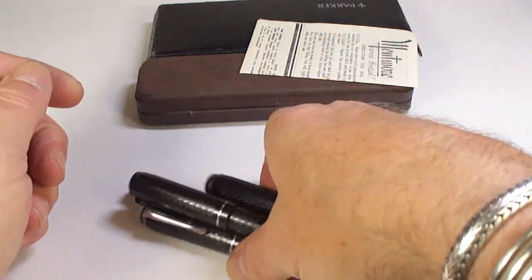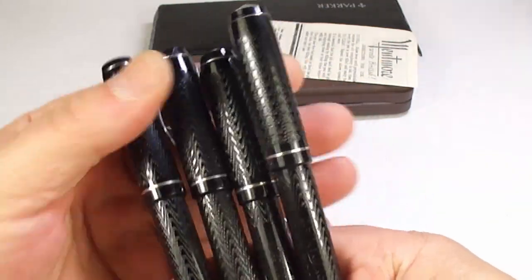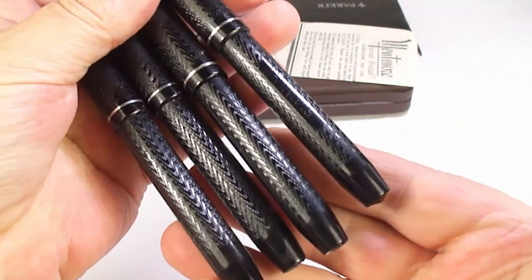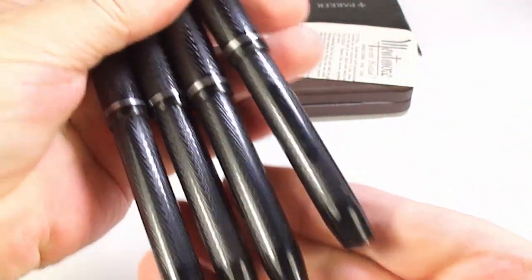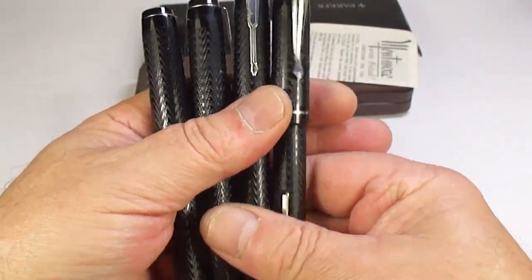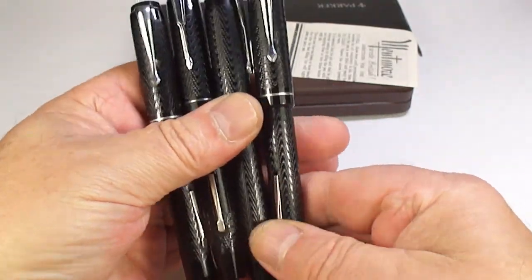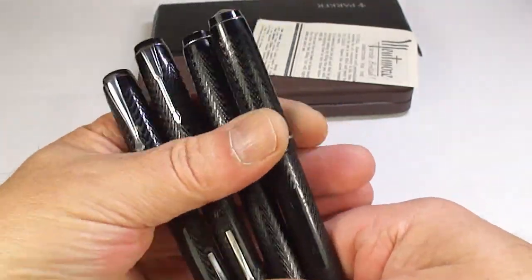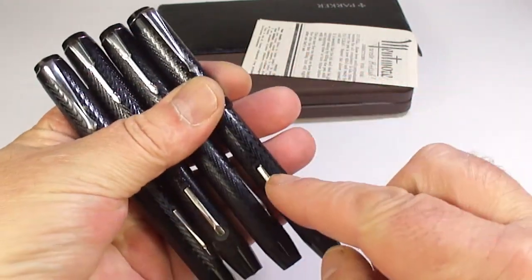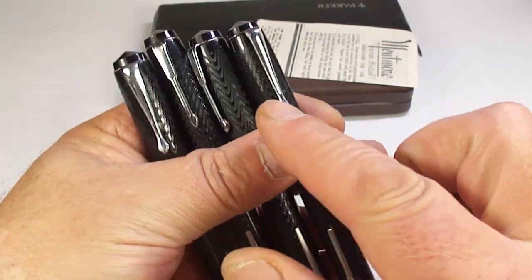Now, look at these here. These are quite interesting. If you look at them, they all look quite similar, don't they? Well, what they actually are is, if I look here, there you go, you've got two lever pens. Let's turn them all around. You can see the clips are slightly different. Okay, they're all lever pens, as you can see there.